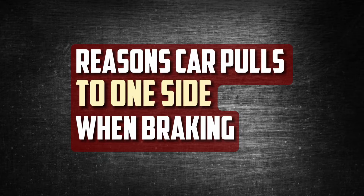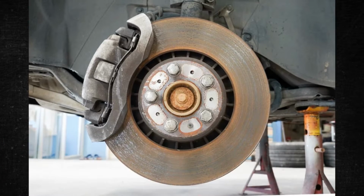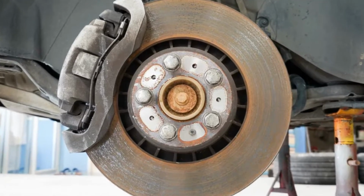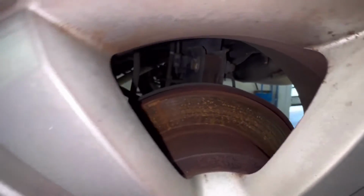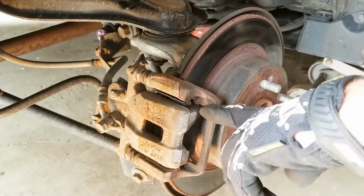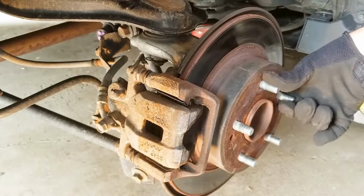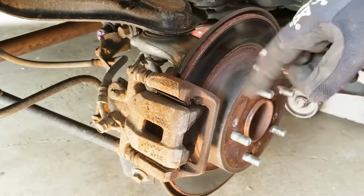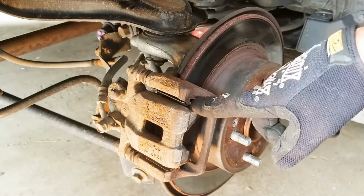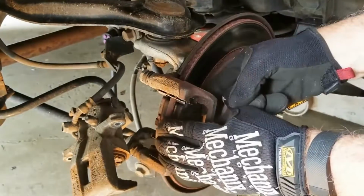Reasons car pulls to one side when braking. Damaged or stuck brake pad. The brake pedal must be depressed in order for the brake pads to engage. The brakes should release as soon as you step off the pedal, enabling you to resume your regular driving. You might have an issue, though, if you discover that the brake pads continue to stick even after you release the pedal. The brake hoses, which are used to supply hydraulic fluid to the brake pads, or the master cylinder may be malfunctioning. It's best to address the root cause before the brake pads degrade and harm the rotor.